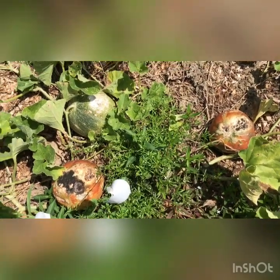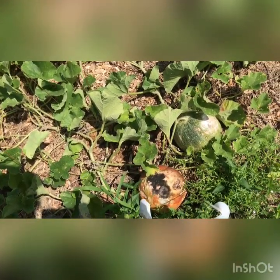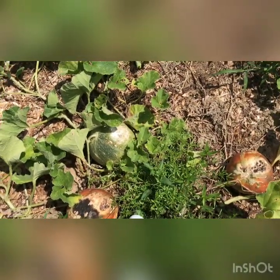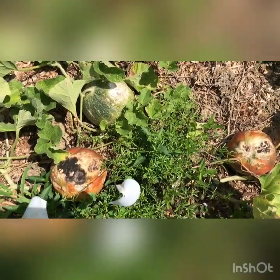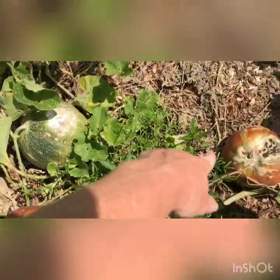Okay, one last failure I want to go over was the melon that was very similar to a cantaloupe, but I can't remember the variety. It did come from Baker Creek. They did horrible. So we have not been able to harvest a single one and eat it because they get burnt. The sun has burned them up.